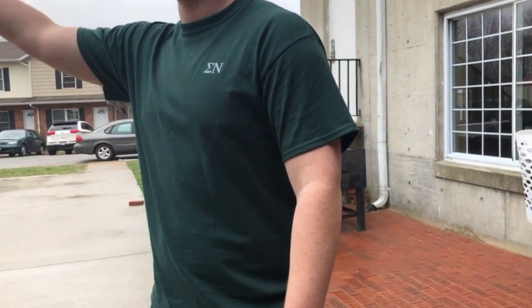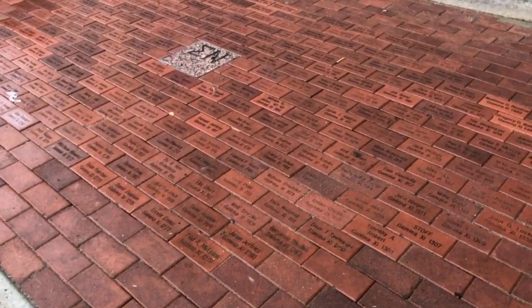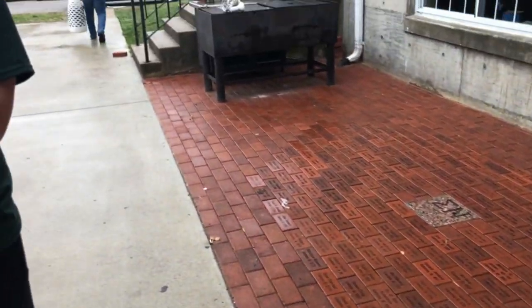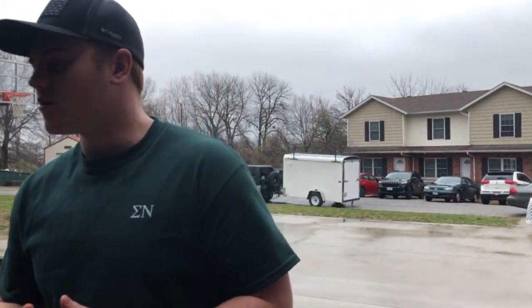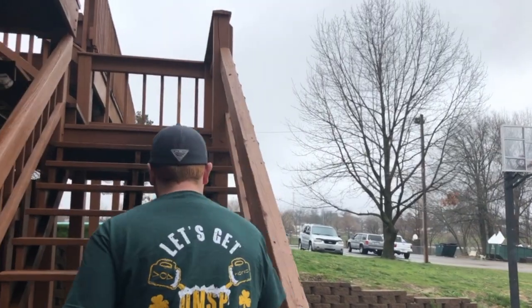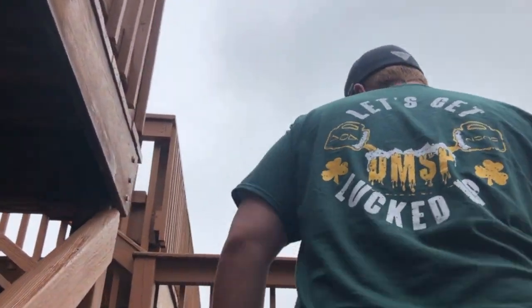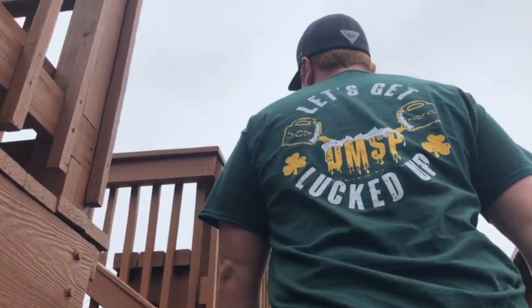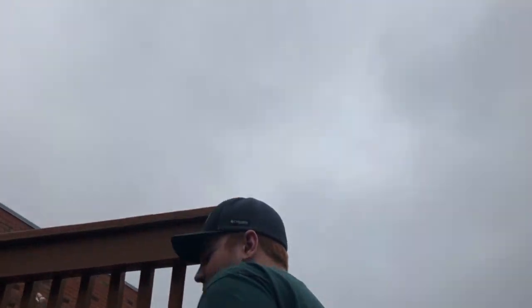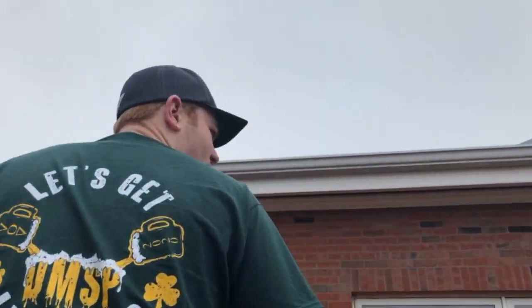Everything you see out here, whether it's this new patio or the basketball court, is part of the last round of renovations. Our contractors and our alumni are always making constant improvements to the house. We're going to walk up this deck. This deck was actually built by us. Every year we restain it. With all the rain recently, it needs to be stained again, but that'll be something for next semester when we come back.